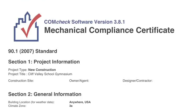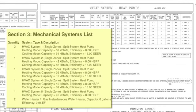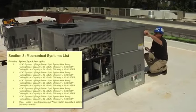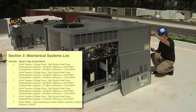Now let's look at some examples from the mechanical compliance certificate. Please note that the certificate does not denote whether or not the design passes or fails, as the mechanical section is completely prescriptive. The first item to check is whether or not the HVAC systems and water heaters listed on the compliance certificate match what is on the plans. Yes, they do. Later confirm in the field that what is installed matches what is on the plans. Based on the type of equipment listed, CommCheck will display the minimum equipment efficiency.